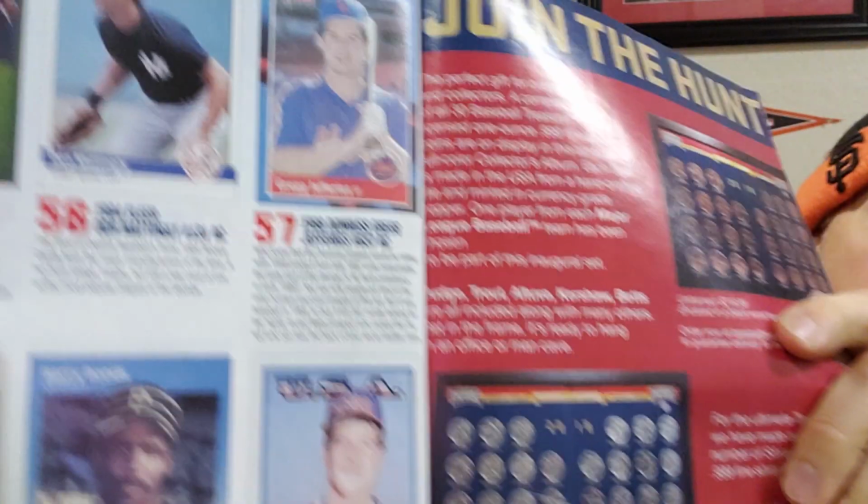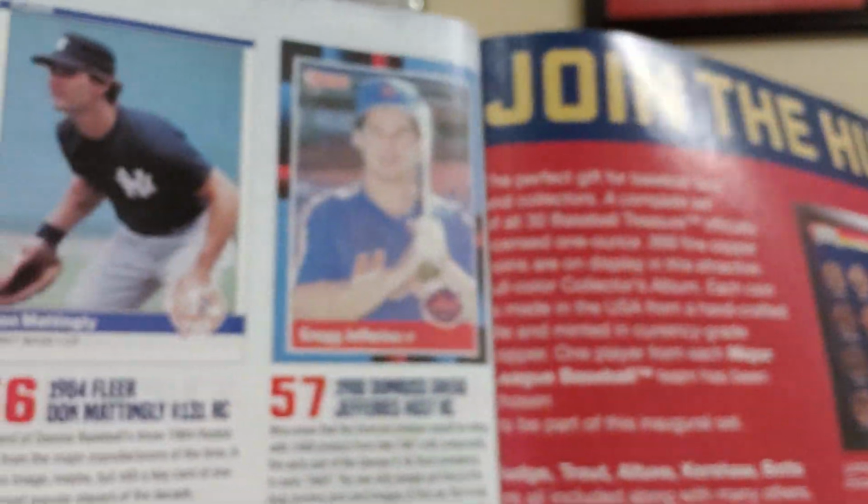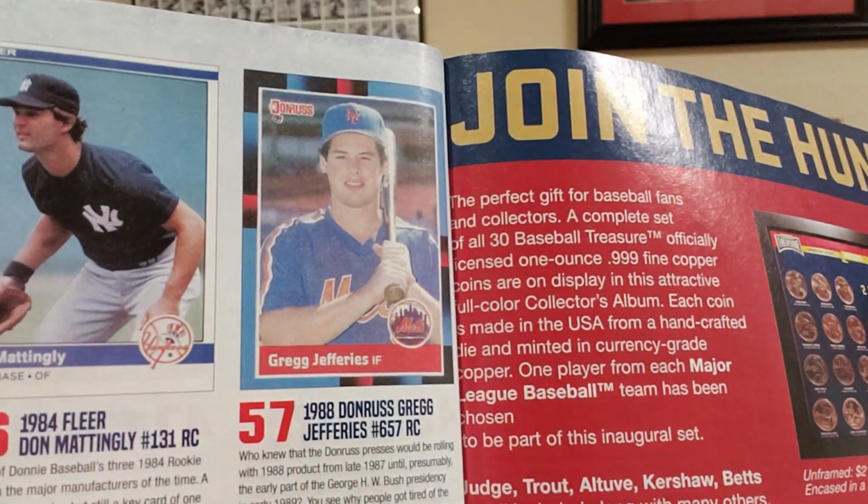So this card, I remember busting packs. This is the 1988 Donruss. I'm going to try to get a good view of it. But the 1988 Donruss Gregg Jefferies rookie card, I remember buying packs and packs looking for that card, man. And I'm sure I didn't have money then, so I'm sure this will explain why that card was so hard to find in packs.